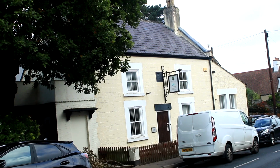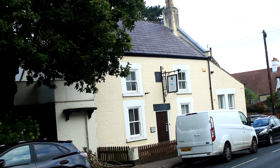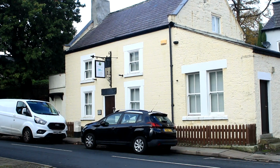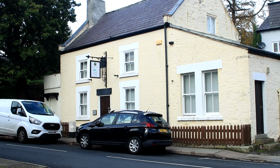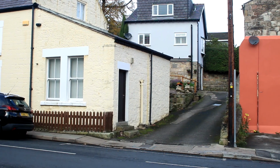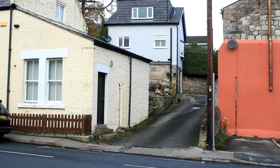Here it is from slightly further up the road, looking back down from the opposite angle. So thanks to Steve for sending these paintings in, excellent paintings. And if you have any pictures or paintings just like Steve did, send them in and we'll go and have a look at them for you there. By the way, there's the little road that goes up the side of the Royal Oak.